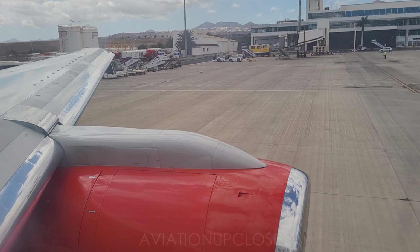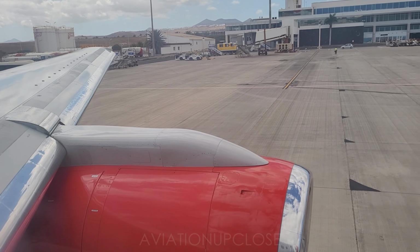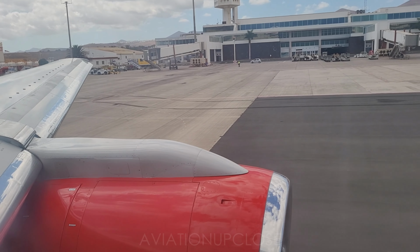To prepare for takeoff, please make sure your seatbelt is fastened with your tray table and cup holder folded away, your armrests down and your window blinds fully open. Please check that bags or loose items are safely put under the seat in front of you.